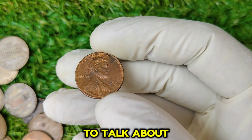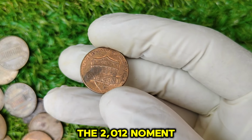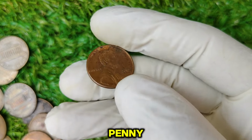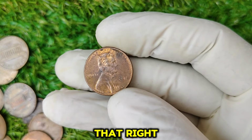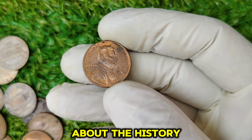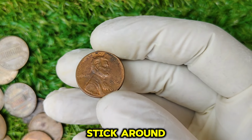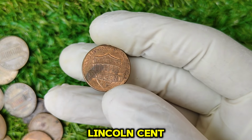Today, we're going to talk about an exciting find that could be hiding in your change, the 2012 no-mint mark Lincoln 1-cent penny coin. This seemingly ordinary penny could be worth up to $6,000. Yes, you heard that right. A single penny worth thousands of dollars. If you're curious about the history, the value, and what makes this penny so special, stick around, and let's uncover the mystery behind the 2012 no-mint mark Lincoln cent.